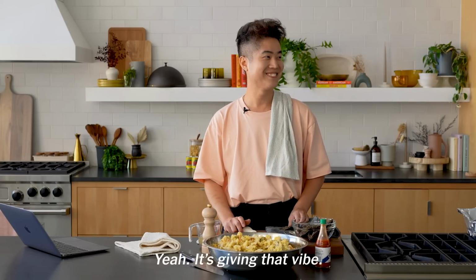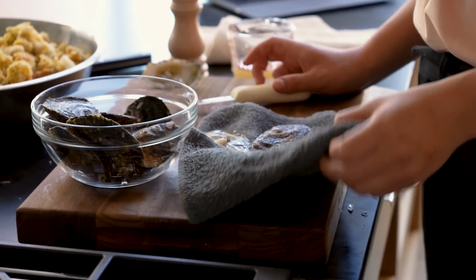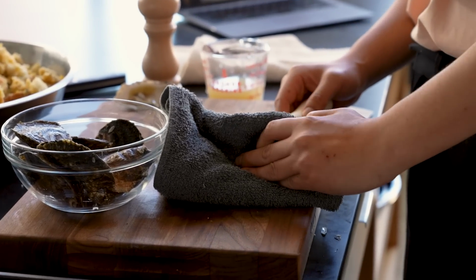You call this a cornmeal crusted oyster. Yeah, it's giving that vibe because as she was making this, she was like, there's a lot of richness, there's a cornbread, but then the oysters really add a brininess. I love the fish taste. My partner really likes that flavor as well.